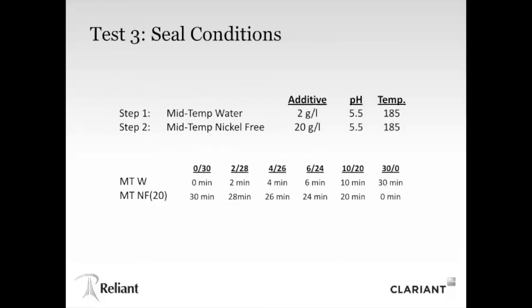For our third and final test, we replaced the 2 gram per liter nickel-free bath with mid-temperature water. We did again add that 2 gram per liter additive just to ensure everything is going according to plan. It's also important to note here that because we have that additive in there, these 2 steps will have to have a rinse in between because the chemistry is different. Meanwhile, when doing test 2 and having 2 nickel-free seals, no rinsing is required because the chemistry is the same, so no cross-contamination can happen.